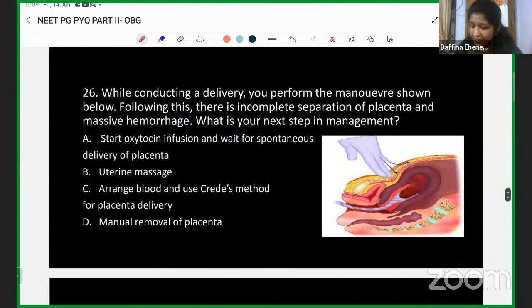While conducting a delivery, you perform the maneuver shown below. Following this, there is incomplete separation of placenta and massive hemorrhage. What is your next step in management? Start oxytocin infusion and wait for spontaneous delivery of placenta, uterine massage, arrange blood and use Credé's method for placental delivery, and manual removal of placenta. So what is the answer?